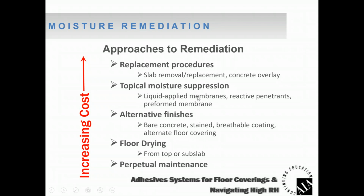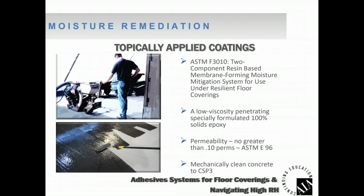So what's typically done is a liquid applied membrane, 2-component epoxy moisture mitigation systems, very common. For resilient flooring, the specification is F3010. It's for a 2-component resin-based membrane forming moisture mitigation system. These products are 100% solids epoxy very commonly. They're low viscosity. They have very low perm ratings, typically less than 0.10 perms. And you typically prepare the concrete prior to installing them. Very common for remediating moisture.